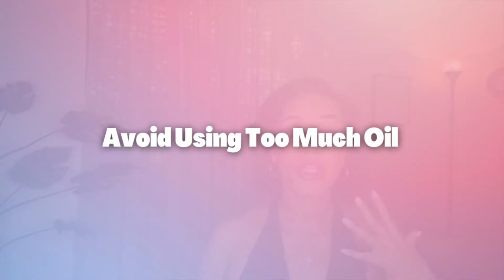The third way that you can keep your hairline nice, thick, healthy, and beautiful is to avoid using too much oil on your hairline. Now, I'm not sure if this is still a thing anymore, but I want to say maybe 6 or 7 years ago, it was a thing to put castor oil on your edges as a way to get your hair to grow back. It was a thing to grease your scalp with castor oil, and we were just in love with castor oil.